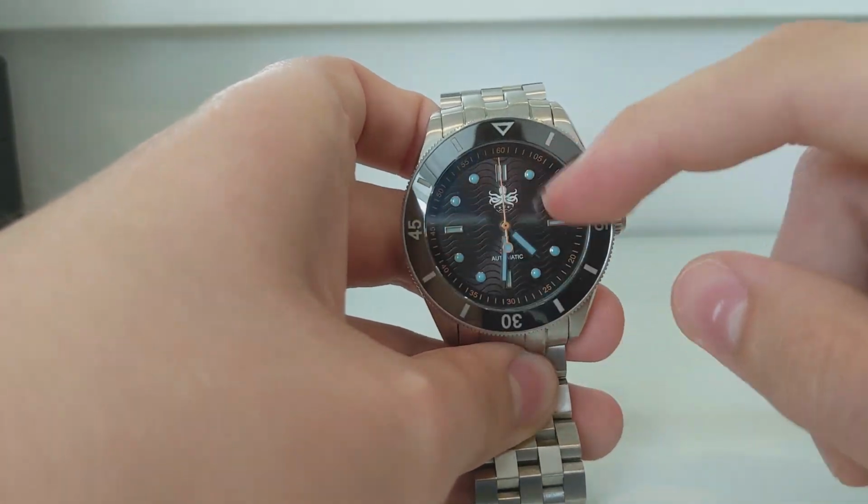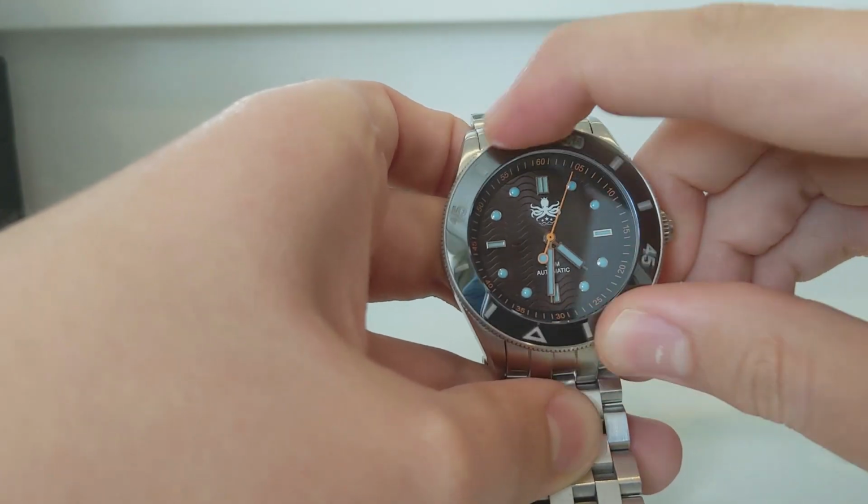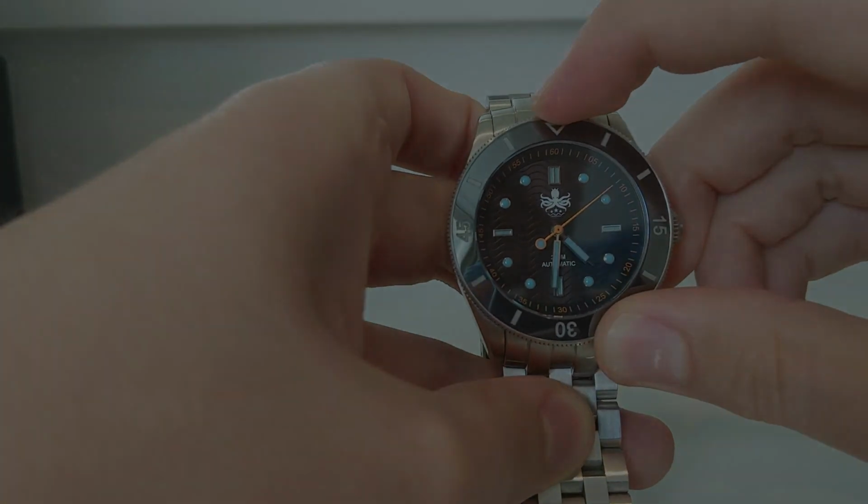And I should mention as well, actually, the bezel is 120 click, and it has quite a nice action to it, and it is fully lumed.